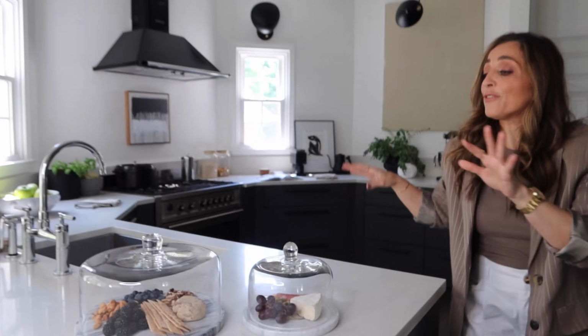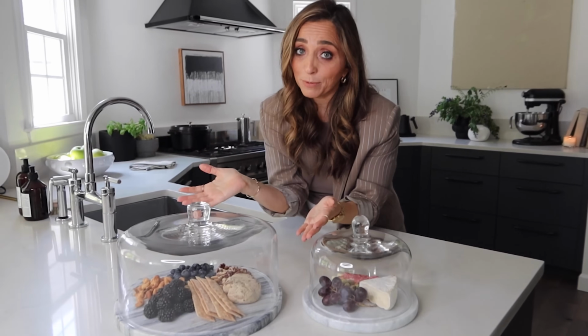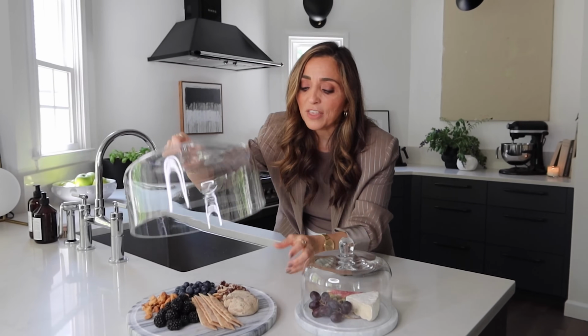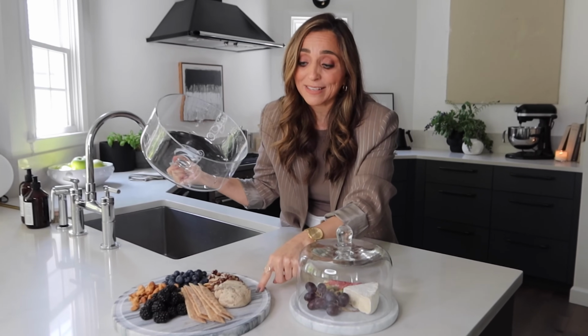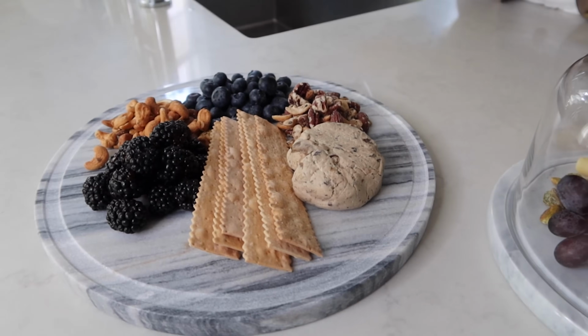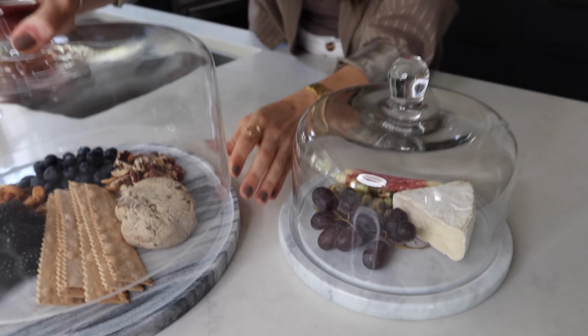Okay, so over here, I just absolutely fell in love with these. These are supposed to be cake plates, but you know me, I like to find unique ways of using this kind of stuff. So these are actually marble bases, and you could definitely use them for cakes, but I've created little charcuteries, and I love it because I've got the glass dome. So I don't have to worry about dust or just air getting to stuff.